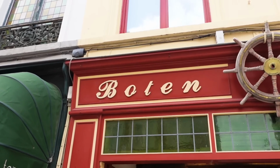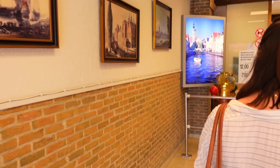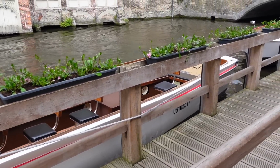We've actually stumbled across where we picked up the boat from, so because it's a round trip, we think we're just going to go on it and then pick up the walking tour when we finish. So it's 12 euros per person. Going on board. That was quick.